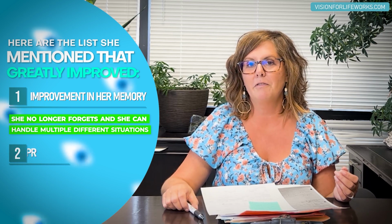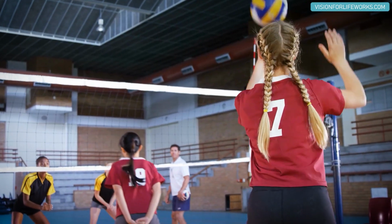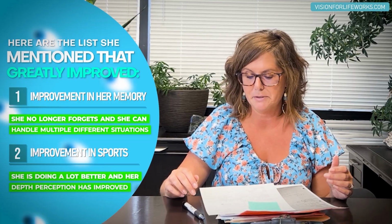Other things that have improved for her, she likes to play volleyball. So she's noticing that she's much more consistent in playing, hitting and serving the ball and just hitting that back over the net. She's doing a lot better at that, and her depth perception has improved.